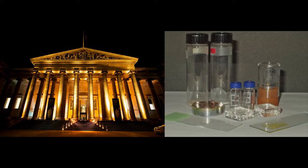In the British Museum, we have schemes that have been in place for some time, and all museums have, I suppose, a fine balance between collections care and access to the collections. We want to support research, and that can be destructive analysis of samples or non-destructive analysis of samples. And we have external examination requests.